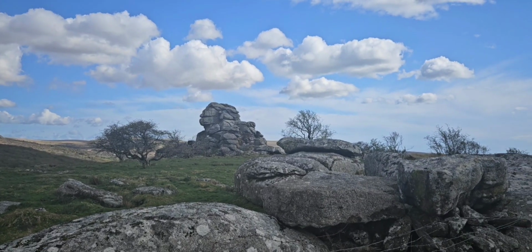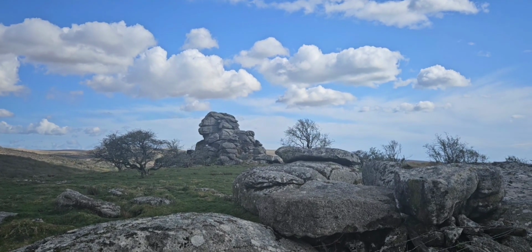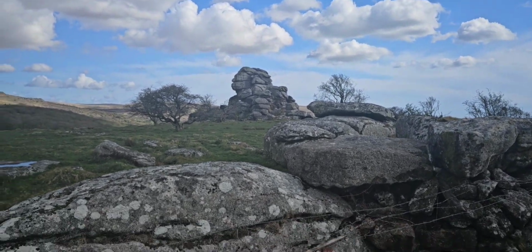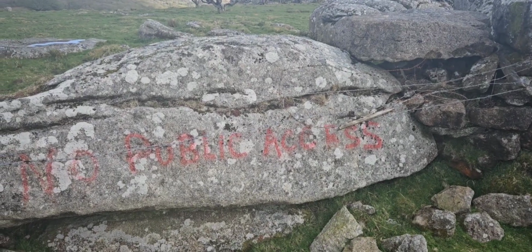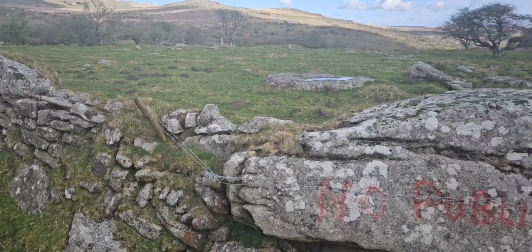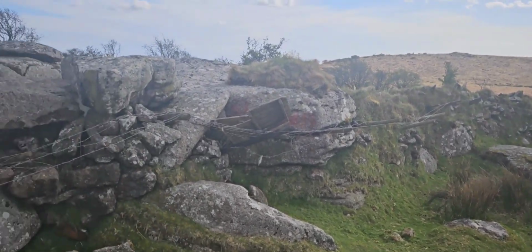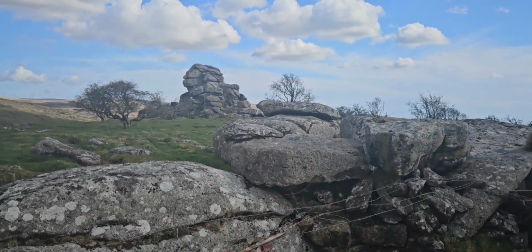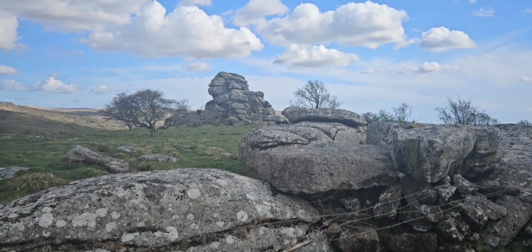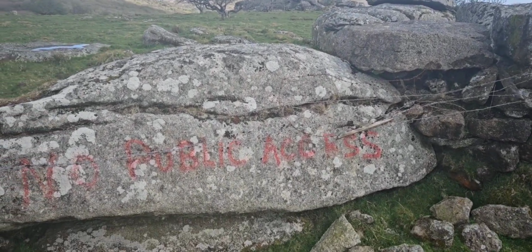Now, the irony to this little story is that she was always trying to lure people in, but the present owner is trying to keep people out. As you can see, no public access, and it's all fenced off all the way round, which is a shame because it's part of folklore and history, so I think people should be allowed to visit it up close. But anyway, that's the little twist. She tried to lure them. This owner is trying their hardest to keep them out.